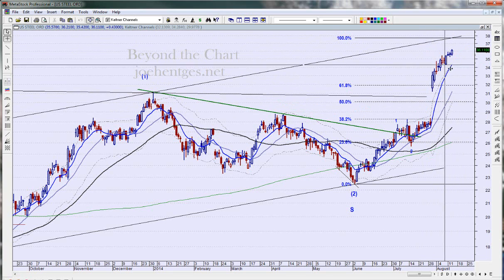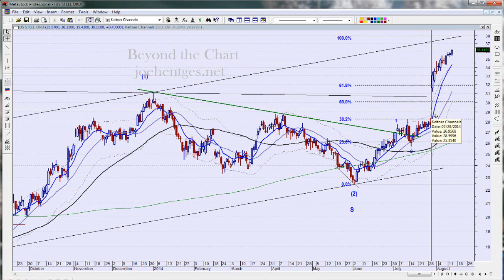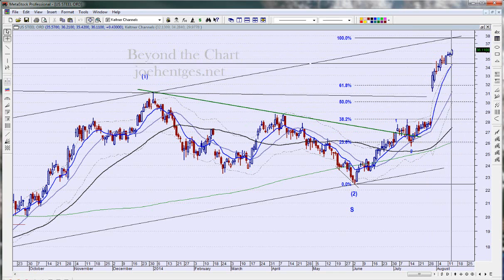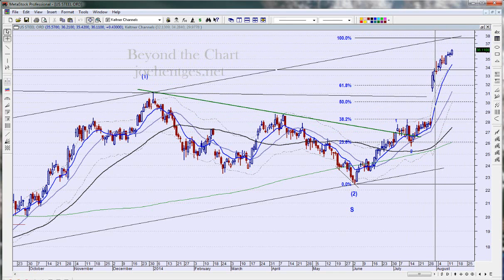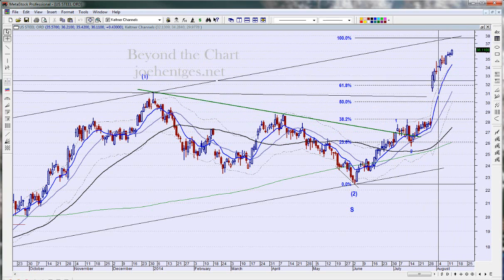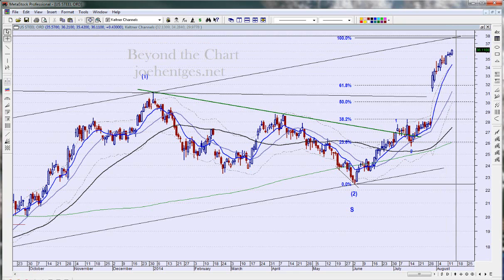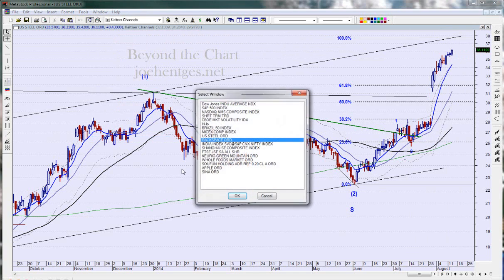Because this just looks like it's in a runaway situation, like a huge breakout or runaway type gap, and a lot of times you'll get a second one over here, and then you can do a measurement of the distance between the two runaway gaps. So I wouldn't be surprised to see another gap to the upside. I don't know what would cause it, but we'll see. Okay, that's U.S. Steel.